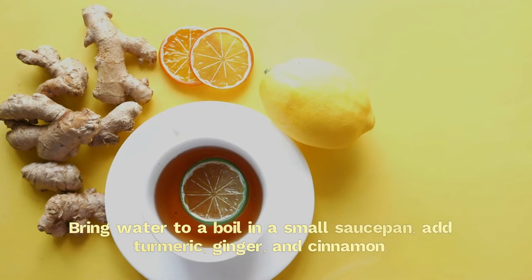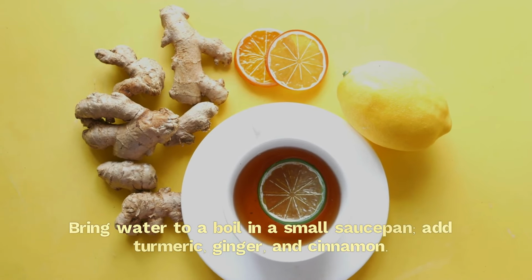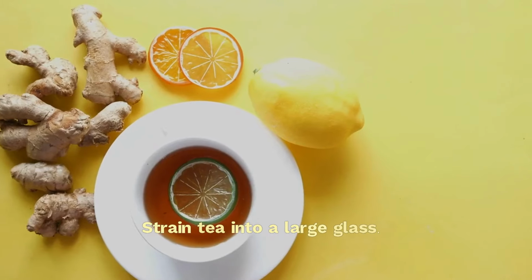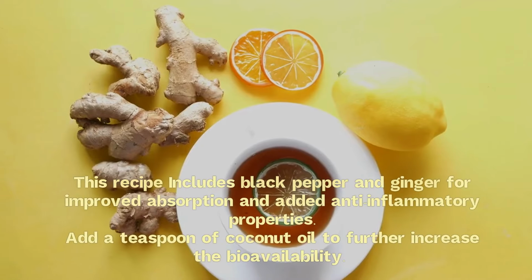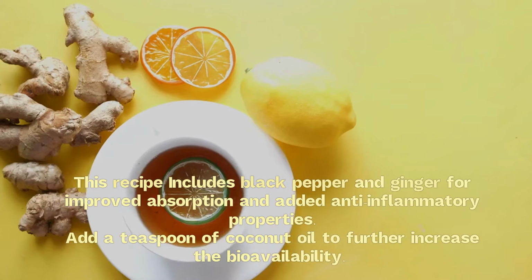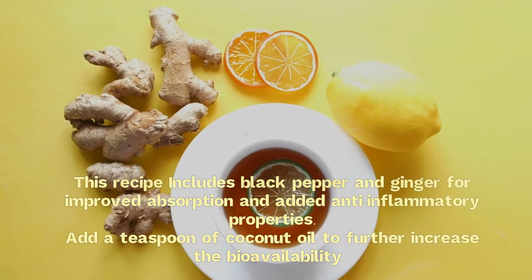Bring water to a boil in a small saucepan. Add turmeric, ginger, and cinnamon. Reduce heat to medium-low and simmer for 10 minutes. Strain tea into a large glass. Stir in honey and serve with lemon wedge. This recipe includes black pepper and ginger for improved absorption and added anti-inflammatory properties. Add a teaspoon of coconut oil to further increase the bioavailability.